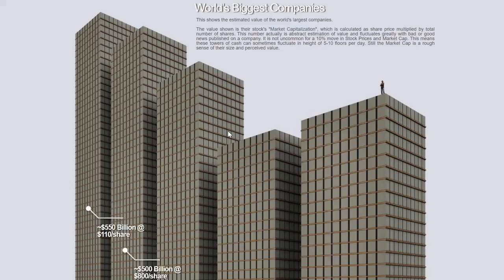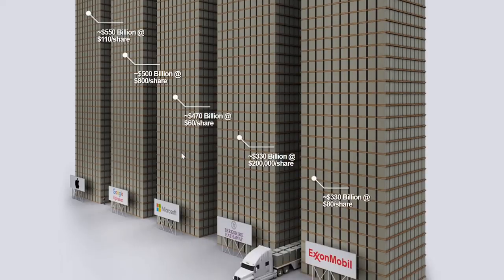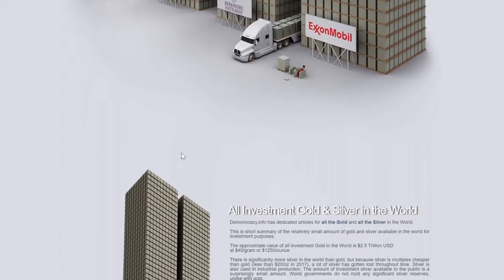So look at that. Pretty amazing to see with these companies, Apple being on top there, and then you have Google, and again we can see how these can shift and move, but fascinating to see.